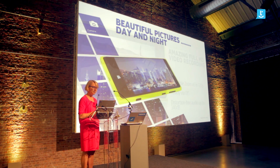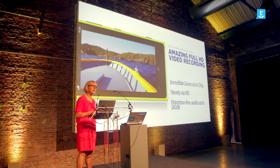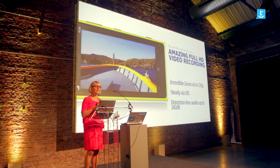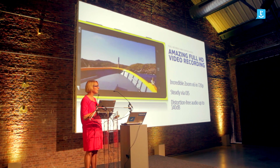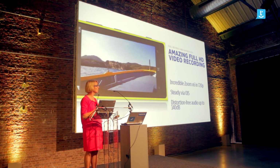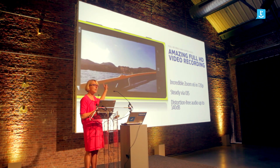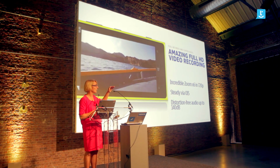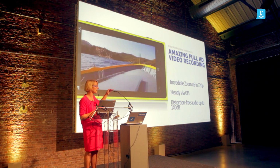For the video capturing, there are some very nice functionalities. And Sebastian, he went on holiday and he took some very nice video. As you can see, he was on a quite bumpy sea, so his boat was a bit shaking, but if you look carefully, you will see that the backside, the horizon, remains very stable and steady. That's all thanks to the optical image stabilization.